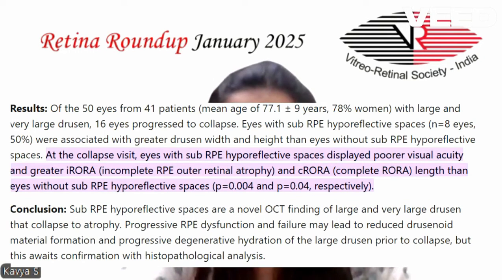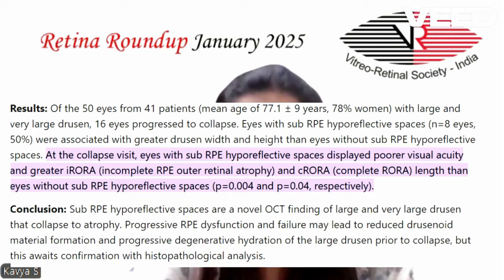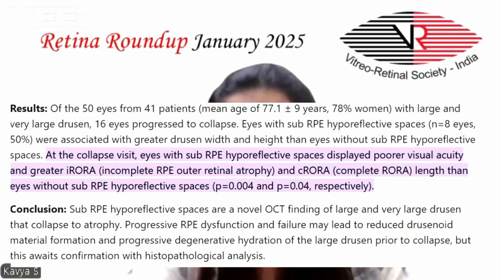Of 50 eyes from 41 patients with large and very large drusen, 16 eyes had progressive collapse. Eyes with sub-RPE hyperreflective spaces were associated with greater drusen width and height than those without sub-RPE hyperreflective spaces. At the collapse visit, eyes with sub-RPE hyperreflective spaces displayed poor visual acuity and greater incomplete RPE and outer retinal atrophy and complete RPE and outer retinal atrophy length than eyes without sub-RPE hyperreflective spaces.